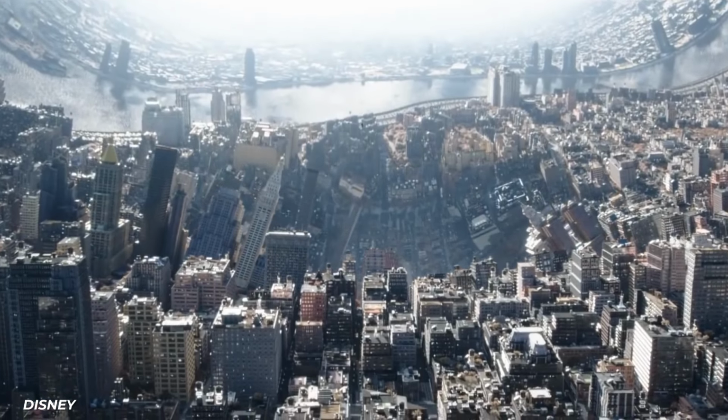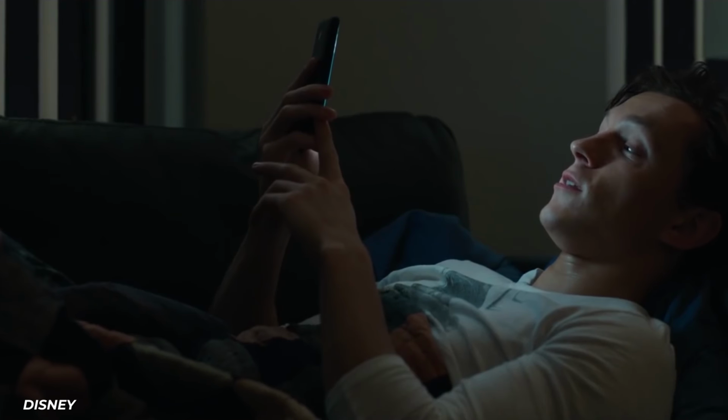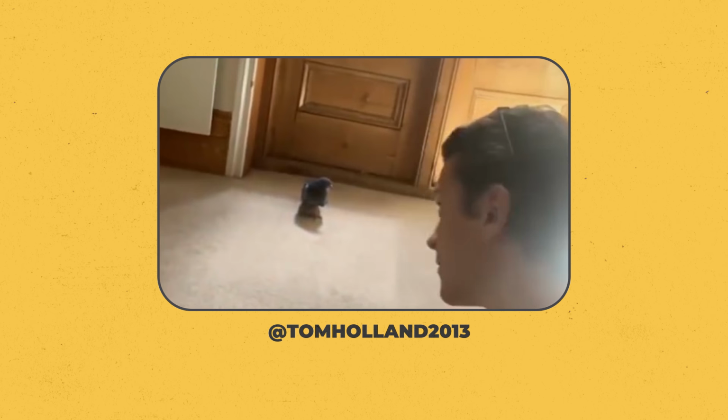This is kind of crazy, but a pigeon recently broke into his home and got a better look at it than we have. Tom Holland named the bird Will Smith after his Spies in Disguise character and shooed it out. At least I can tell you his wooden door looks nice.